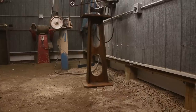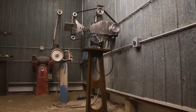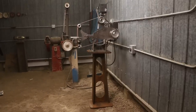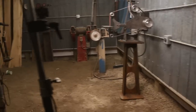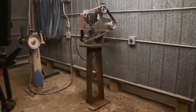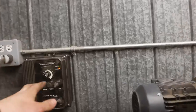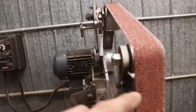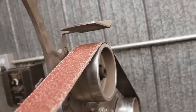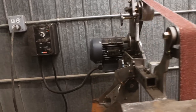Okay, check it out. What do you think? This is like the money shot right there. It's pretty cool, right? I think so. I put the controls on the left side because that way when you reach over to do any adjustments, you're kind of not reaching over the belt. I don't know if that makes sense. Feels right when you see it, or that's the way I like to work.